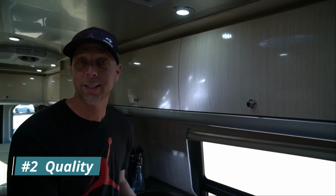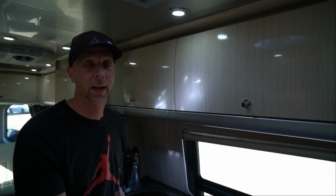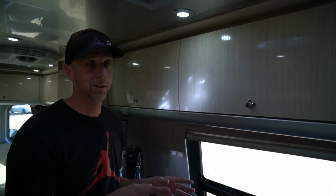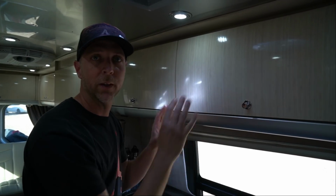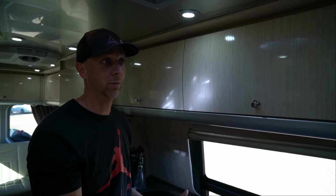The next point we're going to talk about is the quality of this Airstream Class B. And that was a huge factor for us because we're living in it full time. So 2 years later, and this is now 6 years old, nothing is really rattling or falling apart. As far as like knobs and trim and the construction quality, it's top notch on these. And that was a huge deal.